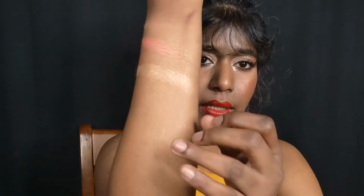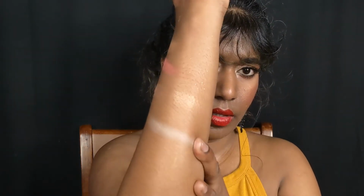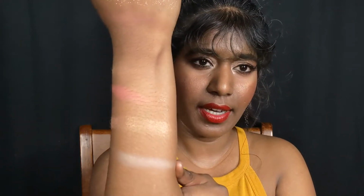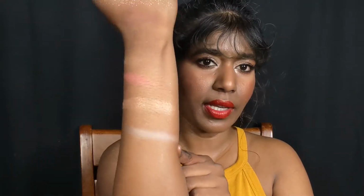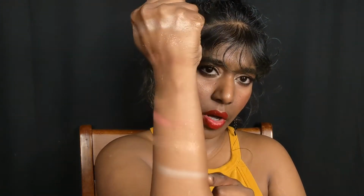Wait, I haven't swatched that. All in all, I think it's a good palette. Yeah, look at that. This powder does not leave any kind of white cast on me, so I'm impressed. I'm really impressed. So those are the swatches of all the products.